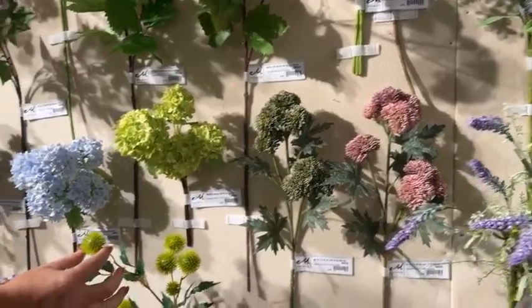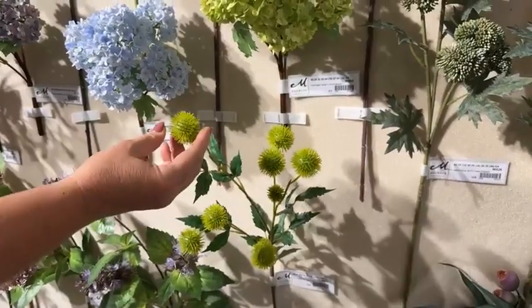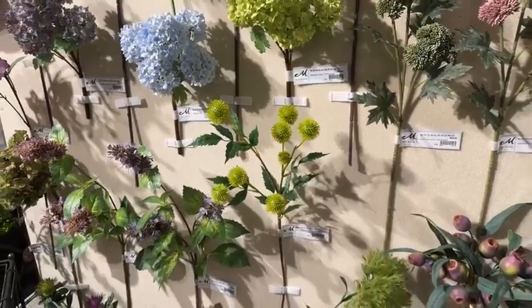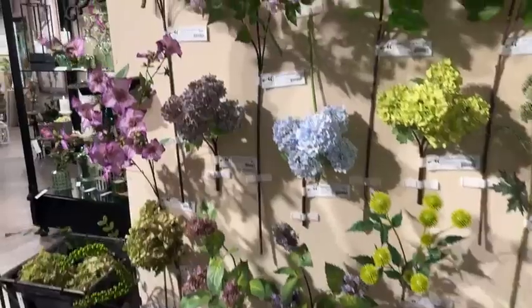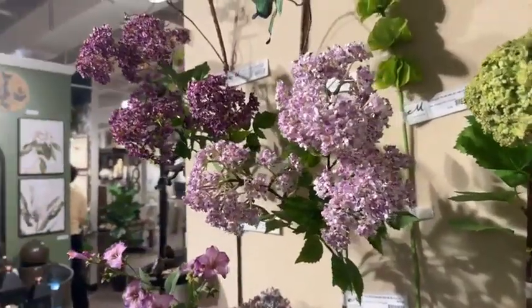This seed pod was featured heavily in Dallas. This was Mark Ellis's favorite. He told me that. He goes, there's just something about that seed pod spray that I really like and my customers really like. That's an exceptional one. Here on the wall are the actual lilacs. You can see that one more time. The morning glories here, and then we have the hydrangeas.